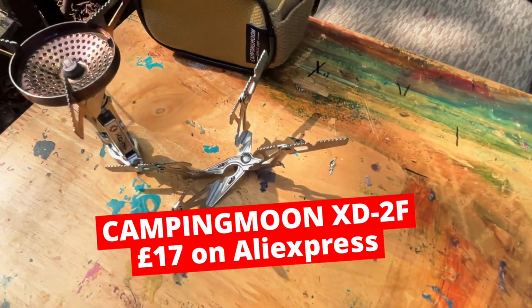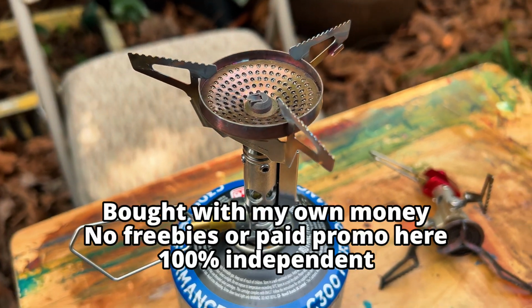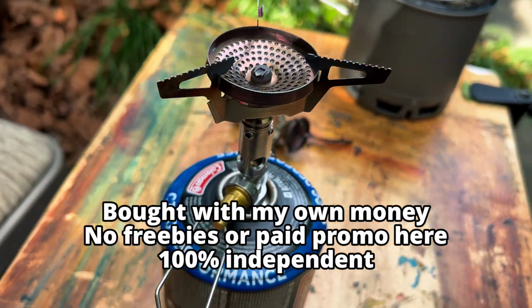I was very interested when I heard about this stove, the Campingmoon XD-2F, and it's £17 on AliExpress. That's with tax and delivery, which is a crazy price. It is a clone of the Soto WindMaster. I don't care about stuff like that. I think that the Soto WindMaster is overpriced. I mean, 60 quid for a stove is ridiculous. It's not like it's made of titanium or some rare metal. It's just a normal stove.